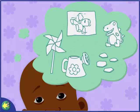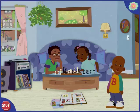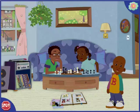Click the yellow arrow to leave here and start playing. Let's go find some games. Move around the room. When you see a big green arrow, click on it to go somewhere else. If you need help, just ask me. This is my living room. We can find a game to play in here. Move around the room. When your arrow turns pink, that's something you can click on.